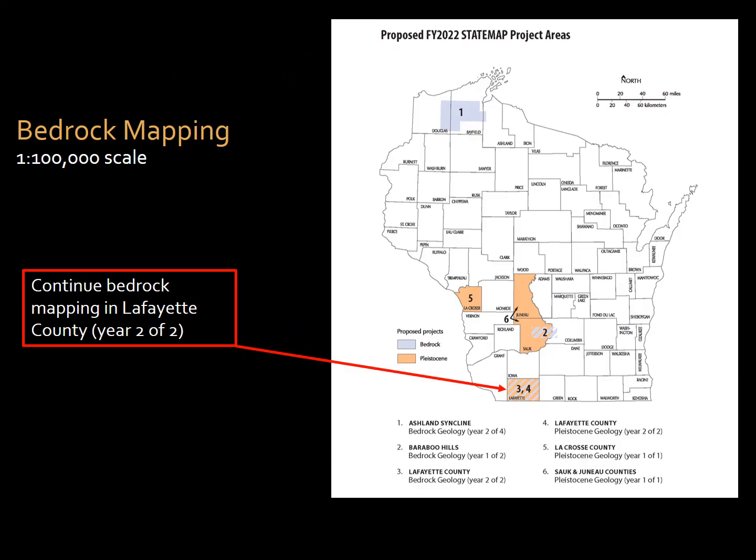For fiscal year 2022, we propose to continue bedrock mapping in Lafayette County. In addition to incorporating field and subsurface well data, we'll also coordinate with the planned airborne electromagnetic geophysical survey occurring in southwest Wisconsin this winter. This will provide exciting 3D control on subsurface geology.